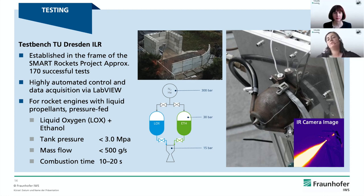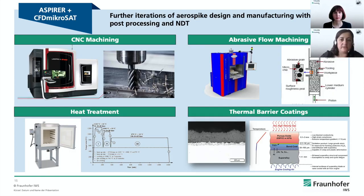The whole process has been monitored with infrared cameras to see if the thrust is as expected for the atmosphere conditions, and to see also if there is any problem with the fuel, with the gas injection, and so on. And everything was at this point satisfactory, so that we can declare this test as a successful test for the use of aerospike in space applications so far.